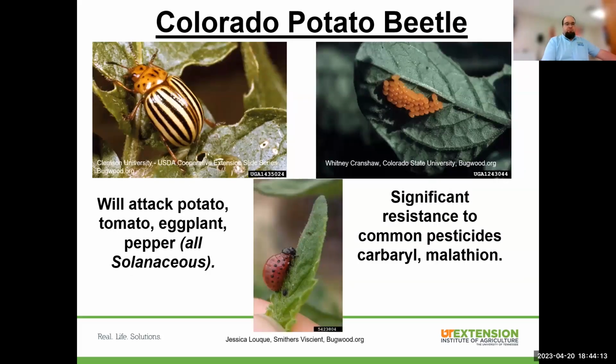Colorado potato beetle. So this is one that likes all the solanaceous crops, and it's kind of the poster child for insecticide resistance. What insecticide resistance is, is you have a product that used to kill a pest, and now it does not. And so resistance happens over time with any product.